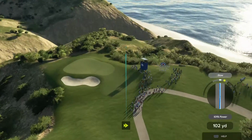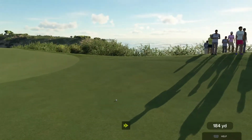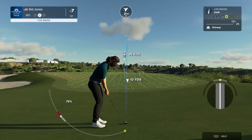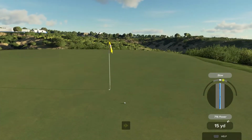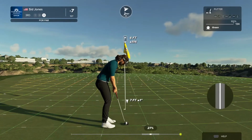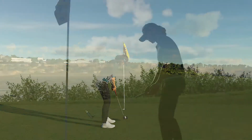Going with the 8-iron here. Yeah, this one, it's veering off a little bit to the right. No green in regulation, but a chance to save their par. Oh, that's the hands of a surgeon. Lovely touch. Such soft hands.